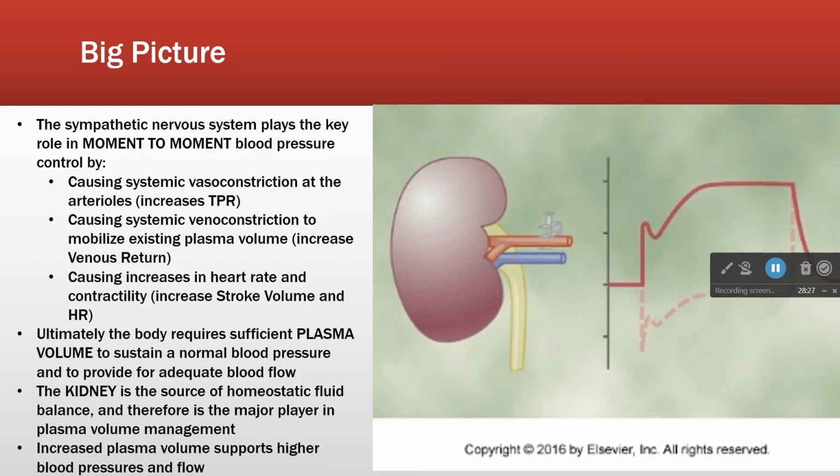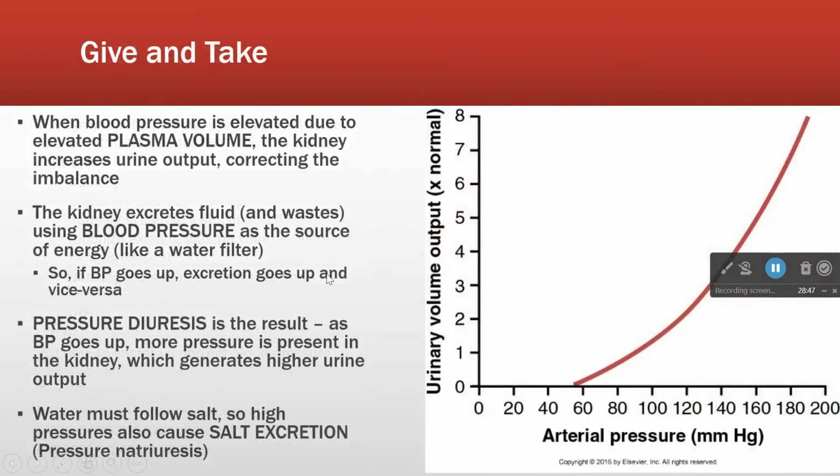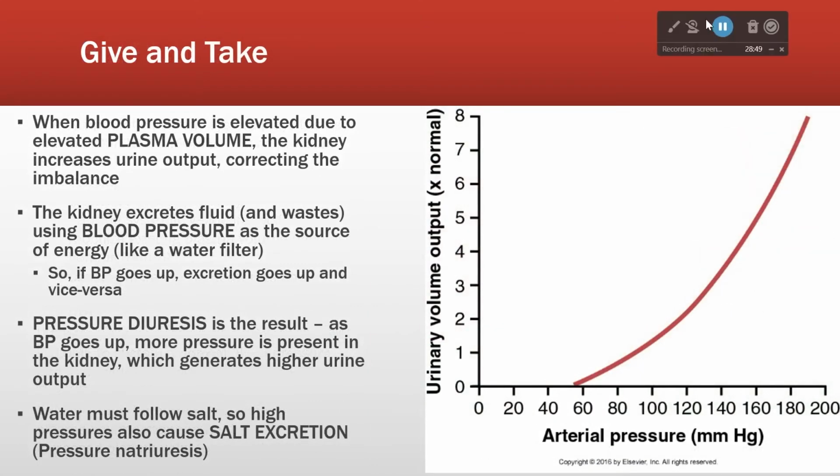If you think about your water filter at home, the higher you turn on the tap pressure, the faster your water bottle fills up, right? So it's the same kind of thing in the kidney. The higher the pressure, the greater the urine production, and the faster plasma volume decreases. Okay, that's our talk today in a nutshell.